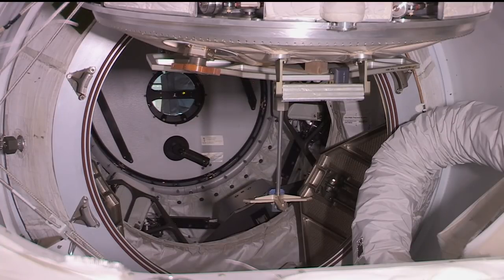For those tuning in, you're looking at a live view from the International Space Station into the Pressurized Mating Adapter and the International Docking Adapter, where you see a white circular hatch. That is SpaceX's Crew Dragon. The hatch was closed just a few minutes ago at 11:39 a.m. Central, 12:39 p.m. Eastern.